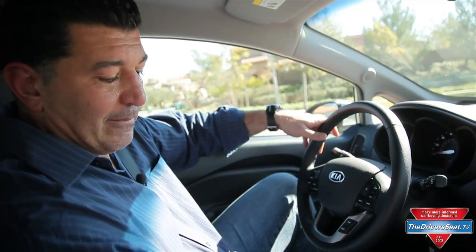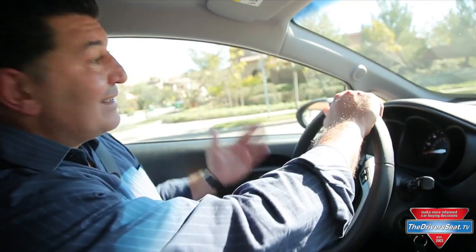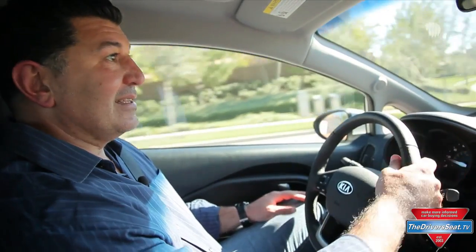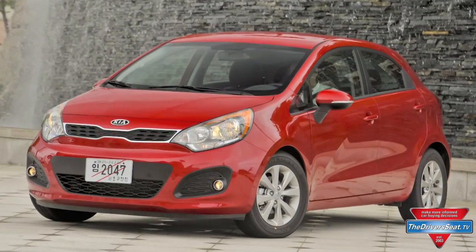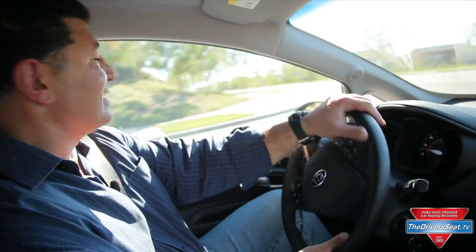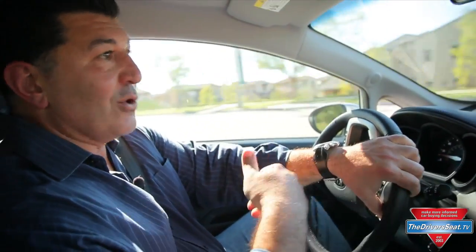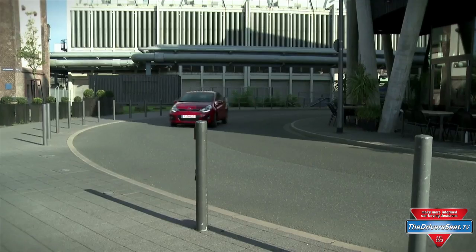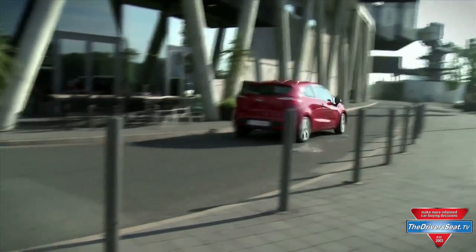This car is fun. As far as driving, you know what? They did a good job there too. I mean, Kia is really killing it. They're making much better engines now, better transmissions. The steering is good. Again, this isn't some world-class car. Don't compare it to a BMW 3 Series. But then again, you're talking about $15,000 to $20,000. It's kind of hard to beat.